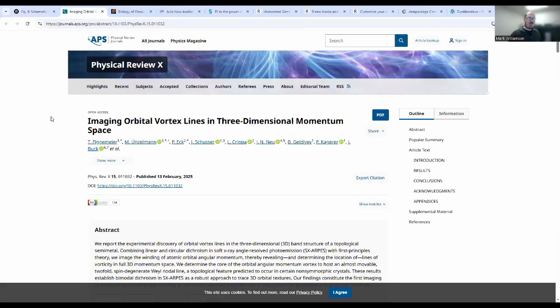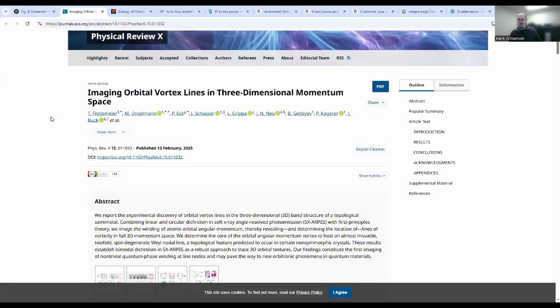Next up, imaging orbital vortex lines in three-dimensional momentum space. It's pretty technical, but the gist of it is that researchers discovered vortex lines, so think tiny little tornadoes, in a semi-metal.